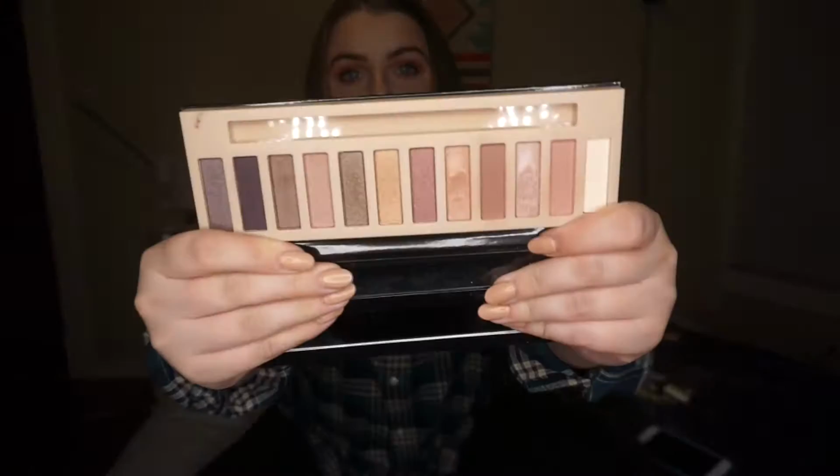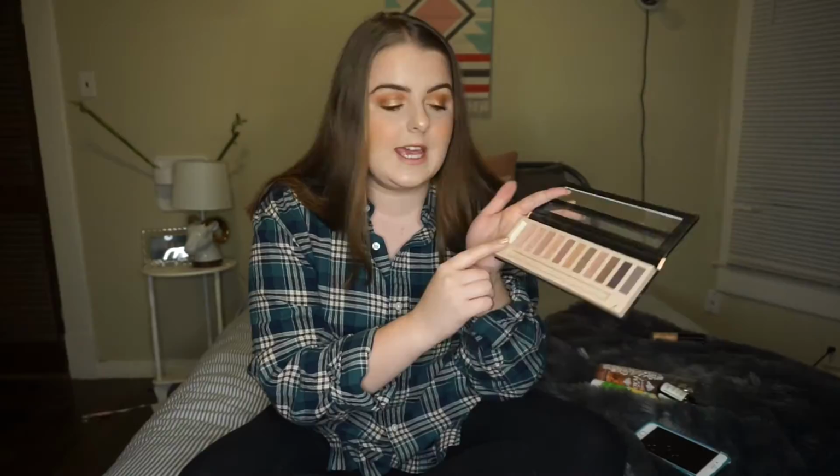To go along with that, another favorite this month has been my LA Girl Nudes eyeshadow palette. And the palette looks like this. It's very similar to the shades in the Naked 3 palette. And I've just really loved it, especially doing Valentine's Day inspired looks. I really liked playing with the pinky purple colors. And I've used this a lot this month just to create super simple looks. So I have really liked this, and it is a super affordable option, and I would definitely consider this a dupe for the Naked 3 palette.